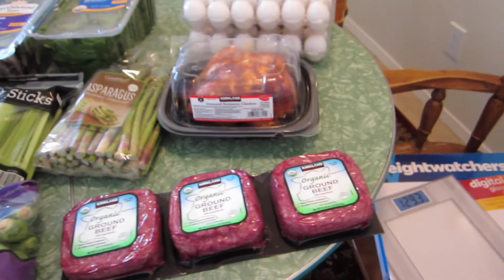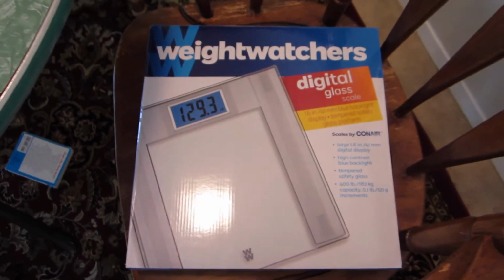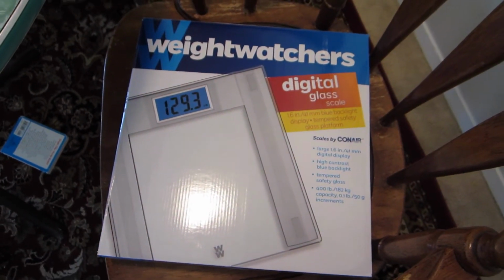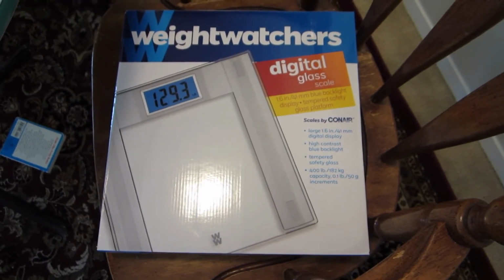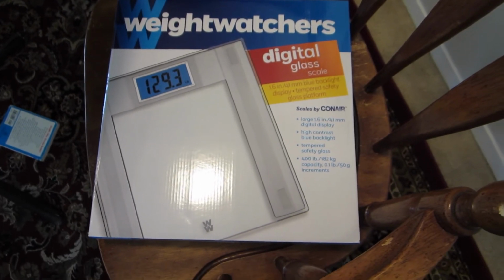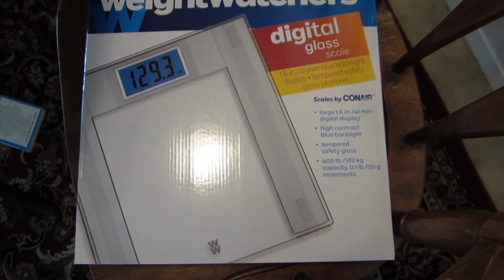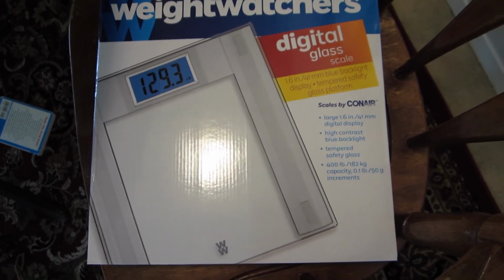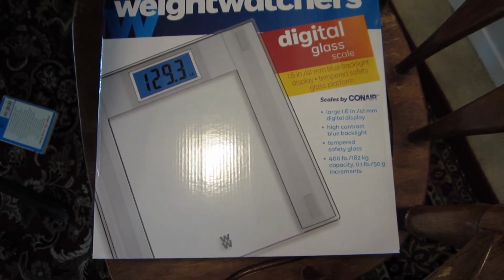And then last of all, I got one more thing at Costco, which will not be in our food budget, but this comes out of our separate household budget. So this Weight Watcher scale, I'm not doing Weight Watchers, but it was only $20 at Costco, and it's a digital glass scale. It looks really nice. It goes up to 400 pounds. That means my whole family can stand on it. Joking.